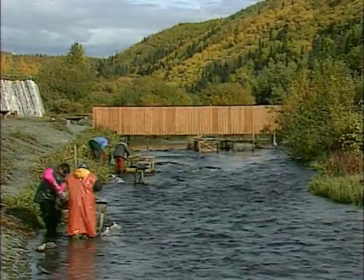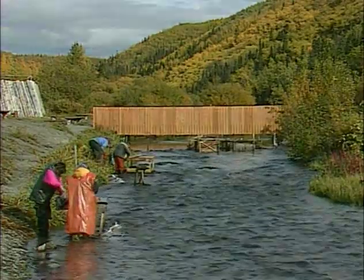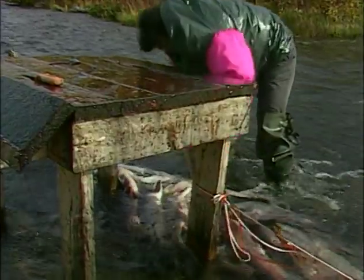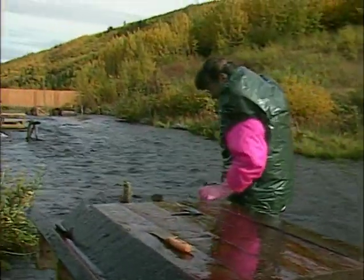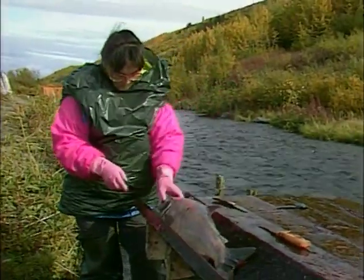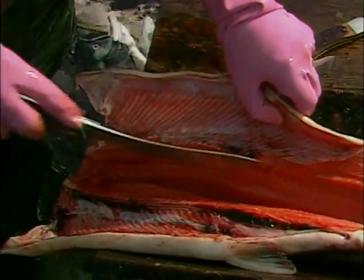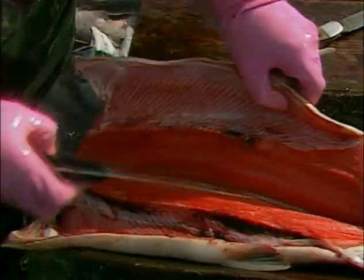We as a people are known as nomadic people, and they weren't nomadic by choice. They had to follow wherever the game was, wherever the food, the berries, the fish were. And down at Klukshu is one of the main rivers where the salmon come back up through the Alsek.